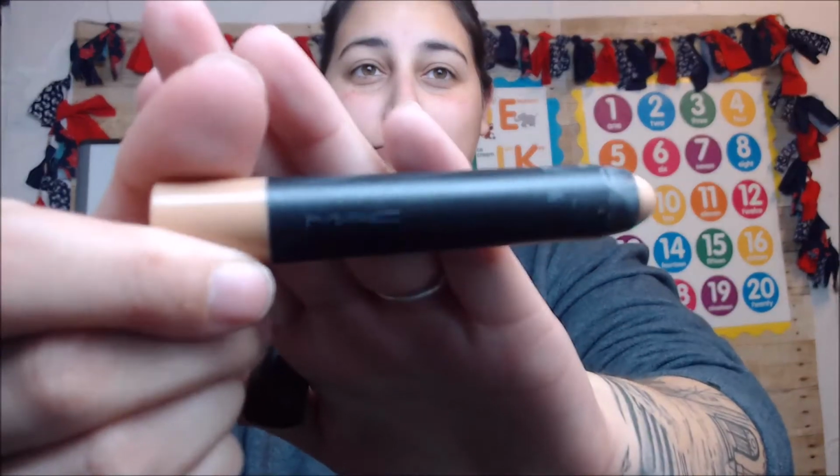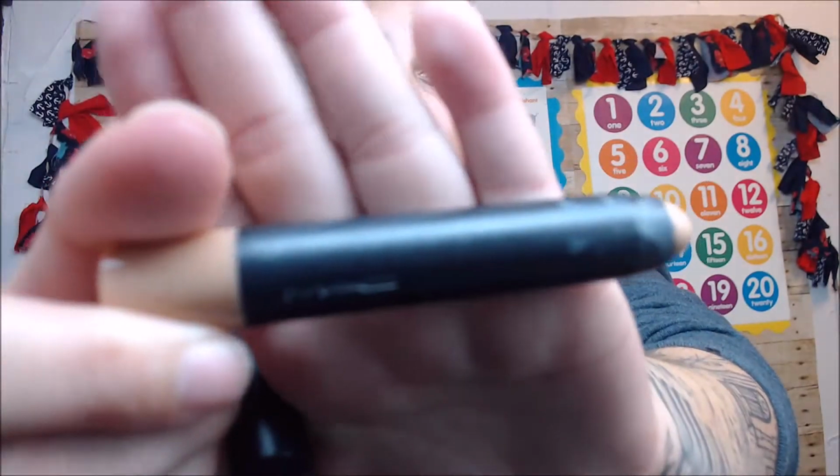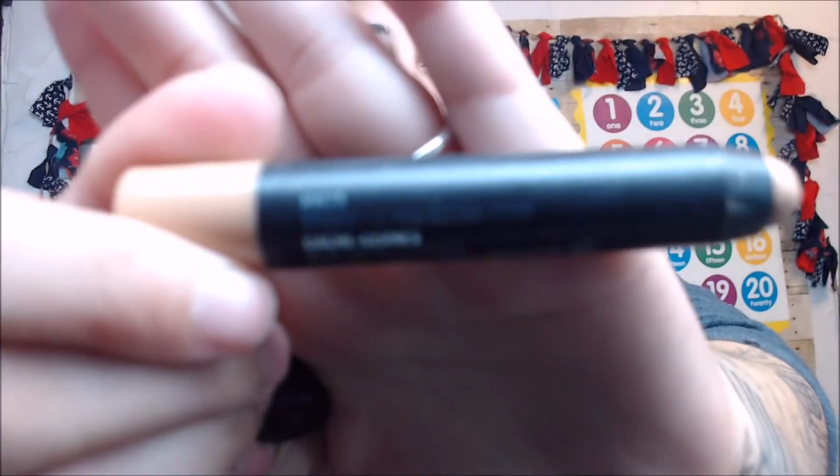The next thing I do is I grab my MAC Studio Fix Perfecting Stick, and it is in the color NW25. I still couldn't find it, even just doing the audio. But I use it anyways underneath my dark circles just to kind of hide it a little bit. Lucky for me though, my camera isn't exactly the best sometimes, so you can't see all the things that I can see. I just use it as a concealer, covering up everything. And of course, it's probably 4 o'clock in the morning when I'm doing this. I don't use brushes hardly ever. I just use my wonderful fingers. Just kind of spread it all out.